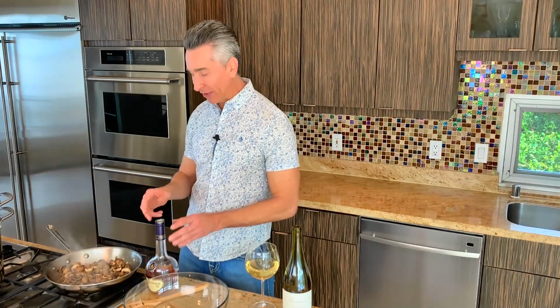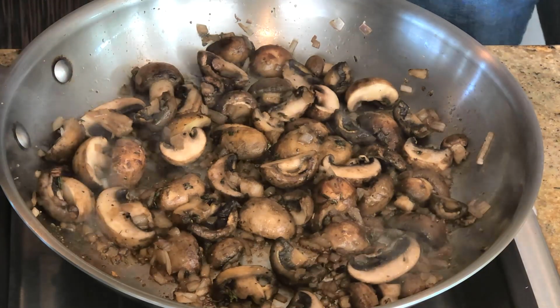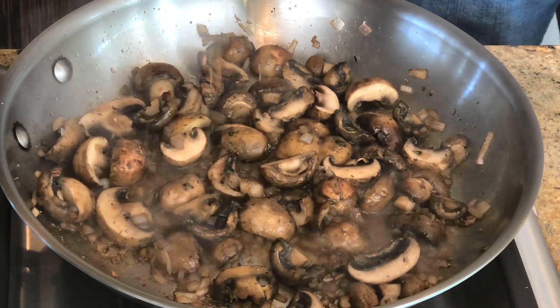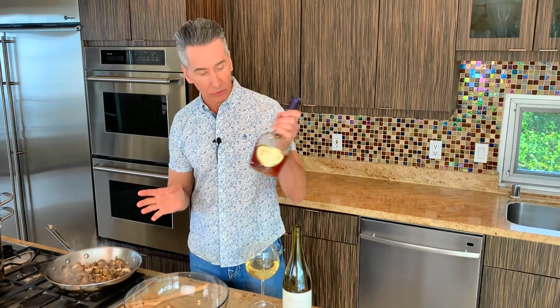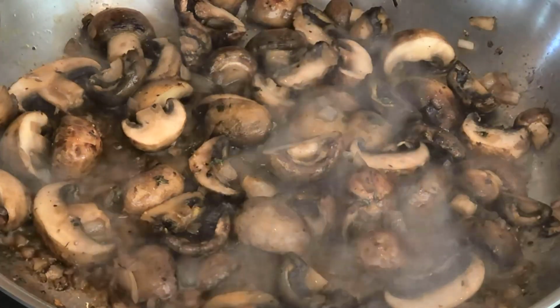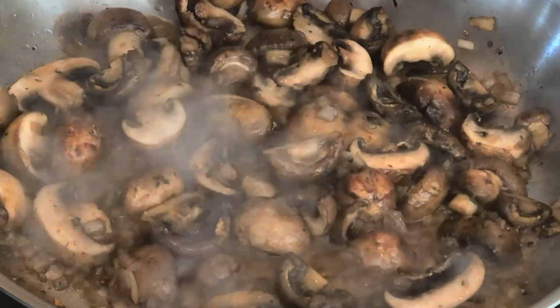Okay, it's been about 5 minutes. Take a look at our mushrooms. We just let them sweat out a little bit. And now to the mushrooms, I'm just going to add a splash of this cognac. If you don't have any cognac sitting around the house, you can skip this step. I just love the extra layer of flavor, just a touch of sweetness. So that will cook out. That'll just take 30 seconds to a minute, and that cognac will cook out dry.